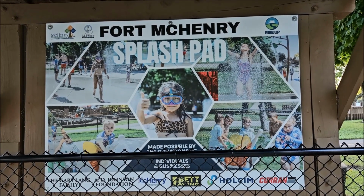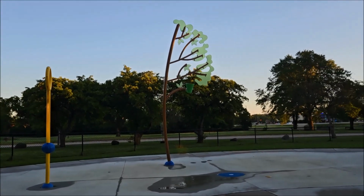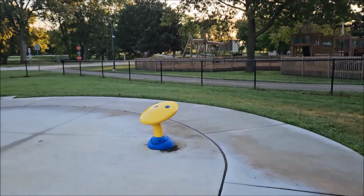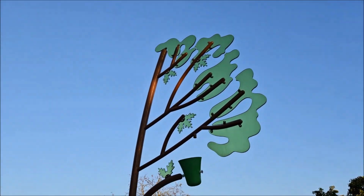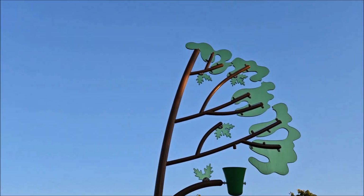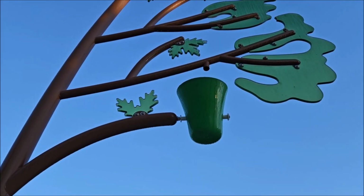Now we do have that sort of fountain thing over at Miller Point Park. But we have an official splash pad over here. Now hopefully none of these things start going off. It's a little chilly for a splash pad this morning. This is pretty popular with the youth as well. This kind of looks like a big bucket thing that dumps out on you. I'm guessing that's what that is.